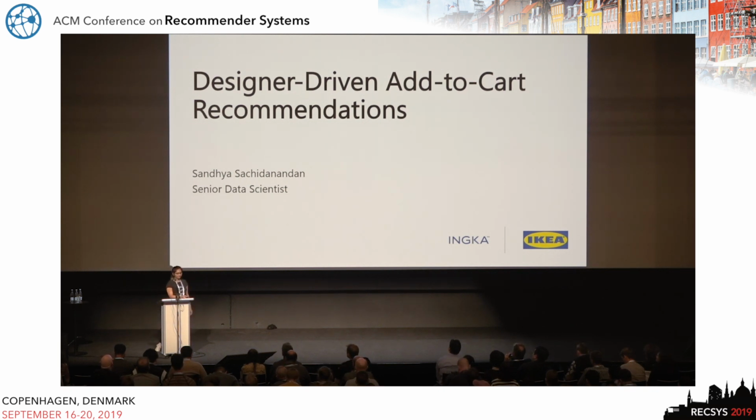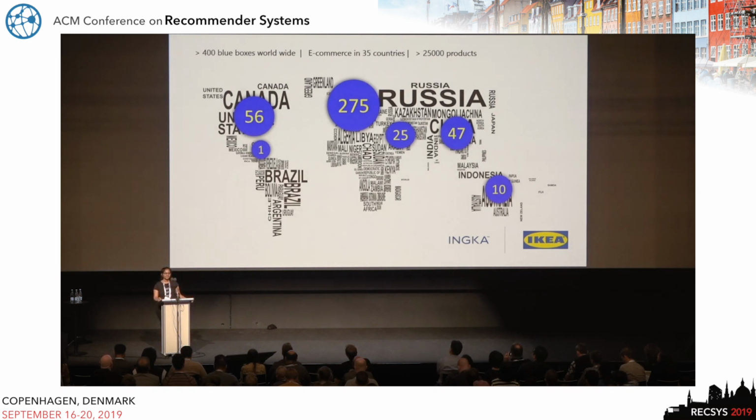So, I'm sure I don't need to introduce IKEA to you all. Yes, we have over 400 stores offline, and we are doing e-commerce in about 35 countries and selling over 25,000 products in each market. So clearly we have a lot of data in the stores which we have to bring online, and these days our efforts have been on how to bring the knowledge in the stores online and make the customer experience as enjoyable as what they have in our stores. So whatever strategy that I'm going to explain today is also well aligned with that.